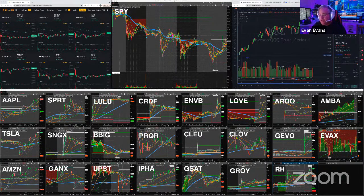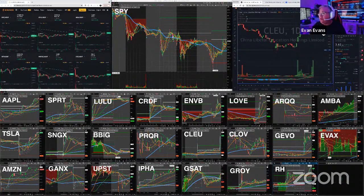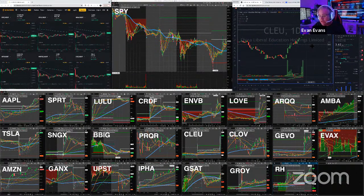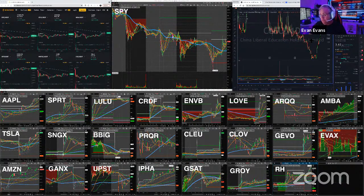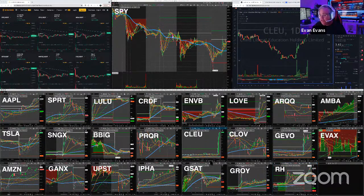CLEU is breaking out. I had this up because it could break out. CLEU is breaking out and really running. I would say we missed it. Holy moly. We'll just have to wait for some kind of a pullback.